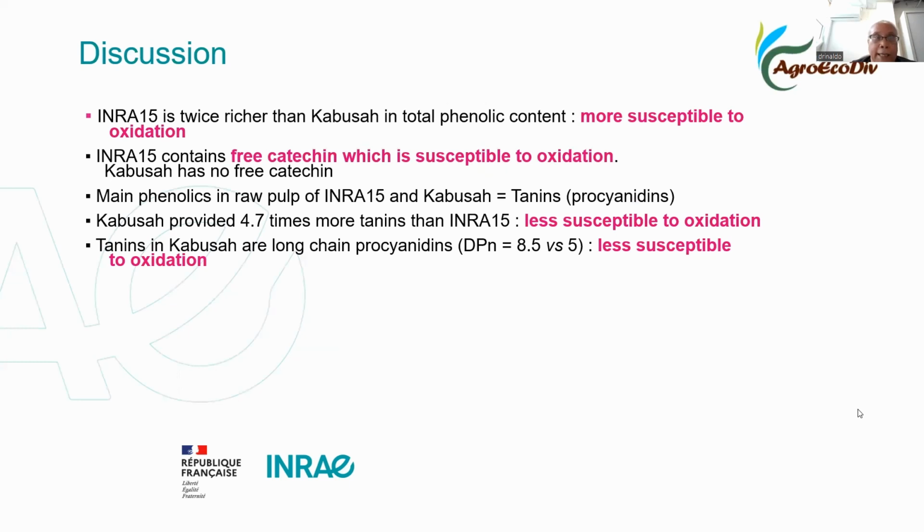As a discussion, I can say that In Rakens is twice richer than Cabeza in total phenolic content. In Rakens contains free catechin, whereas Cabeza has no free catechin. Those two conditions can suggest why In Rakens is more susceptible to oxidation than Cabeza. Another important result is that in Dioscorea alata, we found that the main phenolics were tannin, so procyanidins, in the raw pulp of yam.